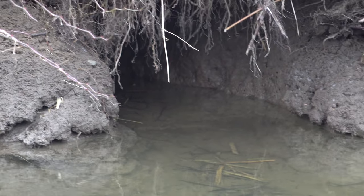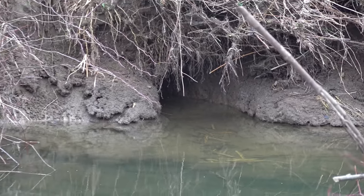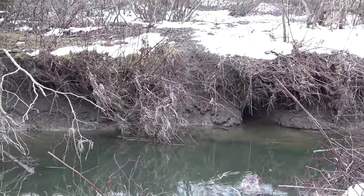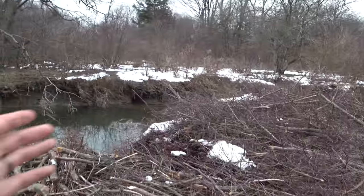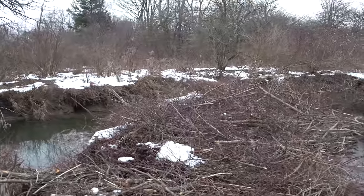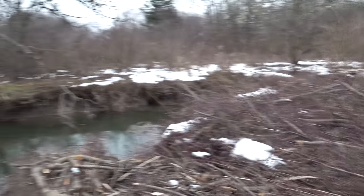That's a 100% catch with a 330 in that hole right there. There's a giant feed bed right here, where the beavers, there used to be a deadfall that went across here. And as the creek came, a bunch of sticks and twigs got stuck in it. So the beavers made their feed pile right here. And it's a massive feed pile.